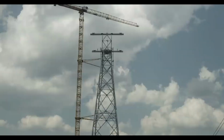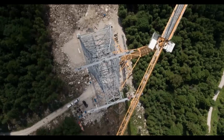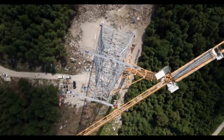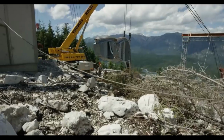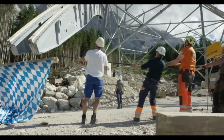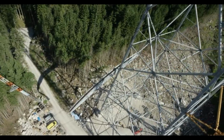The tower is now ready for a final coat of paint. And the saddle. The saddle will hold the aerial tramway's track ropes and haul rope. A special crane brings it into position. But the construction crane isn't tall enough or sturdy enough to hoist the 22-ton saddle to a height of 127 meters.